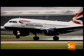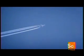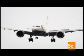So, next time you're flying off to the Bahamas on vacation, jetting off on business to Denver, or simply looking up at the sky watching the tracers left behind by a jet engine, remember, it's a part no bigger than your hand keeping it in the sky.